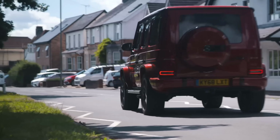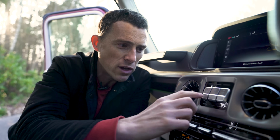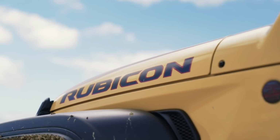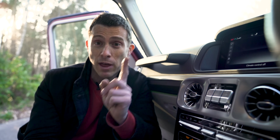Driving this thing every day, it's clear that it's a luxury vehicle. It's absolutely gorgeous, but it's also a proper off-roader. So it's got a low range mode for the gearbox, and you've got 3 lockable differentials. There's one for the front, one for the middle, and one for the back. I've actually taken this off-road and compared it to a Jeep Wrangler, a hardcore off-roader, and it was just as capable. In fact, if you want to see that video, click on the pop-out banner up there to go watch it.